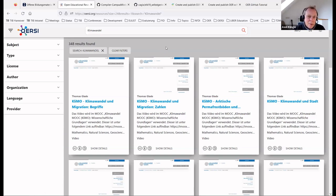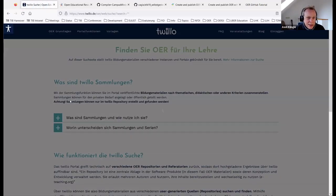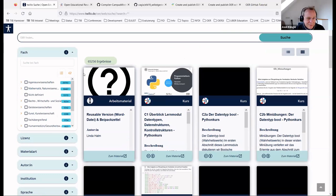And let's say, some words about the reusage of ERSI. So ERSI has also an API that is reusable to integrate it into other websites. Our own repository, which is twillo.de, just uses the search of ERSI as a component within the website to display all the results here, as it's also shown in the ERSI.